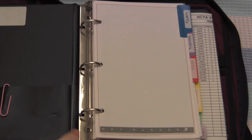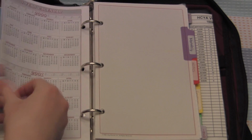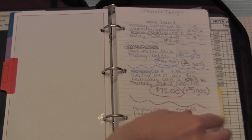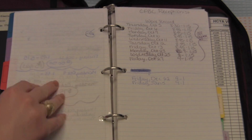Let me zoom in a little bit. I have a weekly tab, and again, I've taken out the meat of this, which is kind of sad, but I have some notes here. A monthly tab, which is probably where all of my calendar pages were stored. This is notes, and this just looks like me tracking how much I was paid.